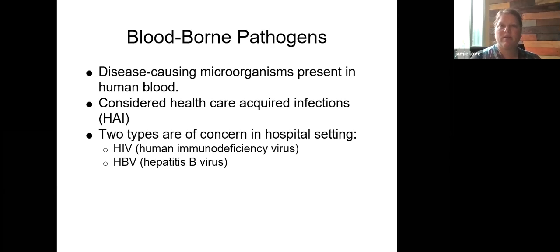So with the bloodborne pathogens, you guys are doing that course, so you'll learn in depth about these more, but anything that's in the blood that could spread infection, these are considered healthcare acquired infections. And usually we want to protect ourselves from them, so that's why we get the vaccines that we can get to protect ourselves. So we have the HIV virus and the hepatitis B virus that we have to be careful of.